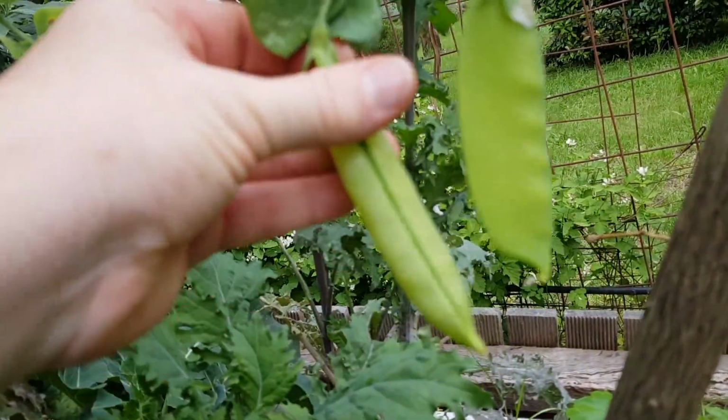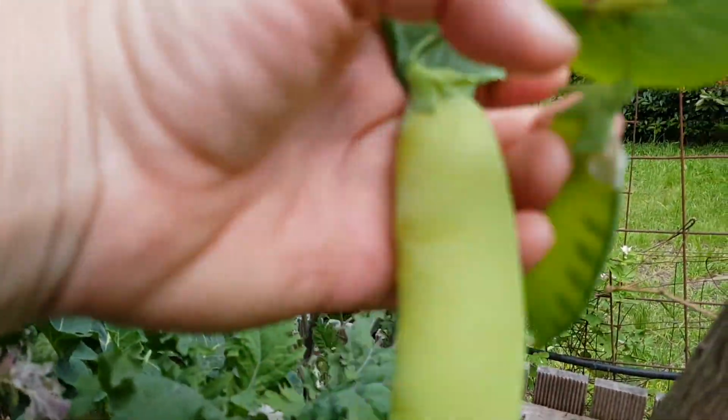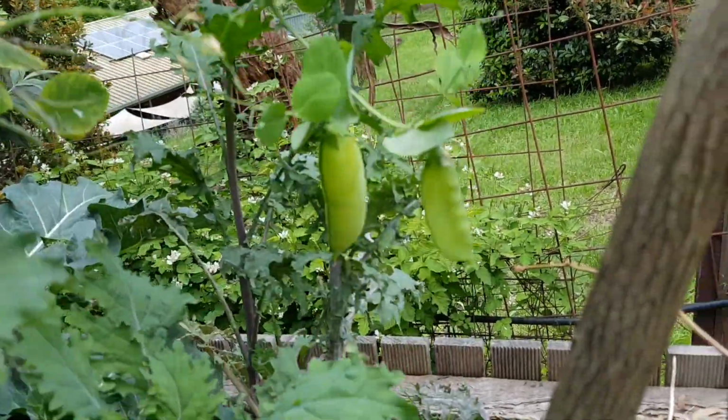And again, this is the fat one. That's a thin one off the same plant, so I guess it's going to end up the same, but they're just so sweet you can chomp into them like that.